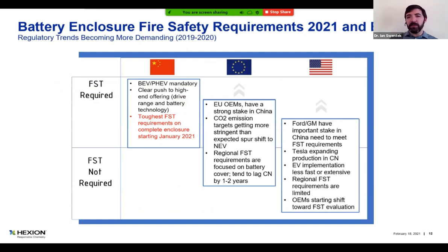To give you a high-level view of the state of the legislation, China is full FST required. FST stands for fire, smoke, and toxicity, meaning there are strong regulations that dictate the requirements for the enclosure in all three of those areas. That is now live. That means new vehicles that come onto the market and are designed today must meet these strict requirements. So in China today, we see a very strong pull condition for battery enclosures and for cost-effective material solutions there.